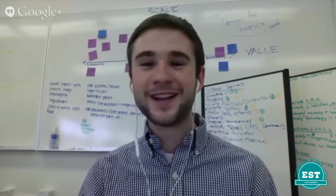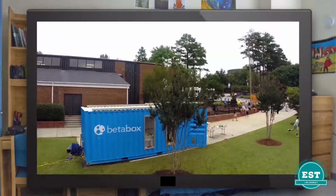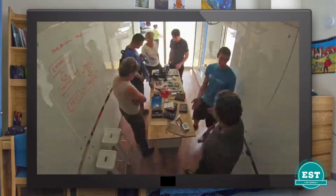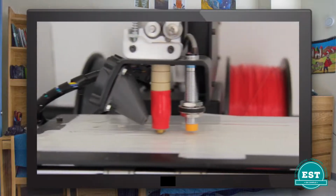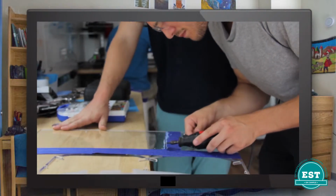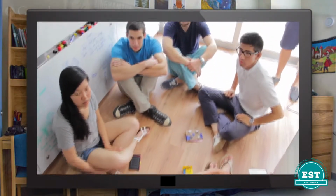Absolutely. Betabox is so cool. So one of our goals was to create kind of a makerspace showcase, if you will. And we found that the best way to do that was to take all of the cool component makerspace items, 3D printers, laser cutter, hands-on soft prototyping materials, even electrical engineering supplies, and put them all in a Betabox. Betabox is literally a creativity lab in a box, and that goes up and down the East Coast to universities and even K-12 schools. Okay, wow, that's amazing.